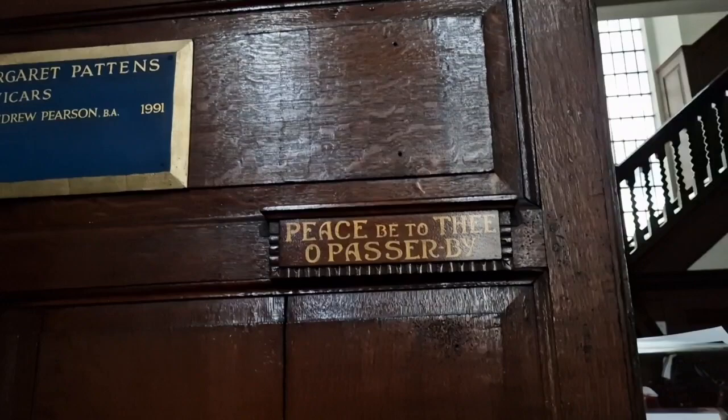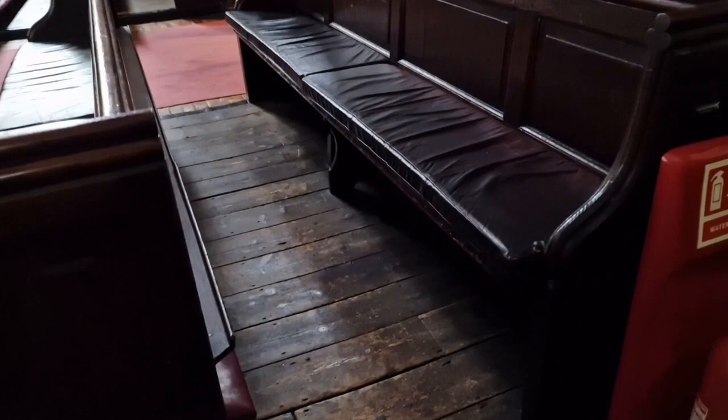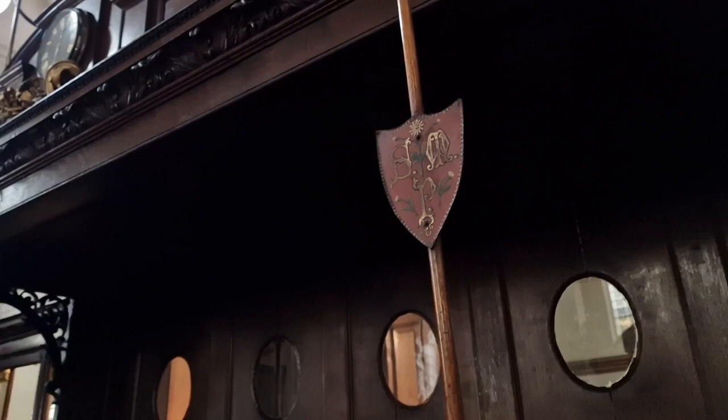Peace be to thee, O passerby. This would be where the church wardens and people like that would sit.